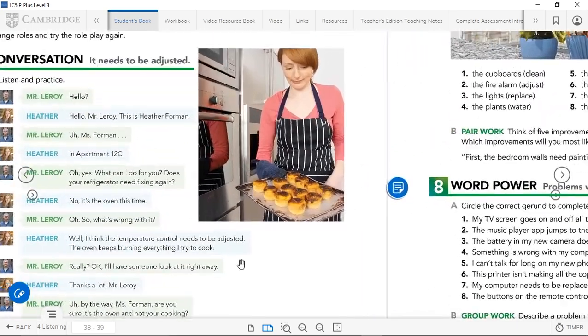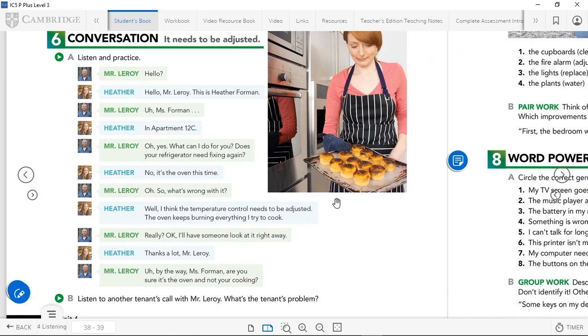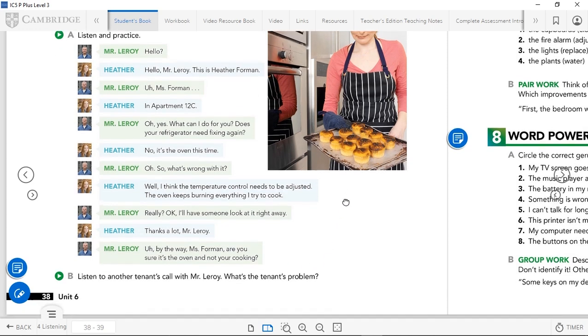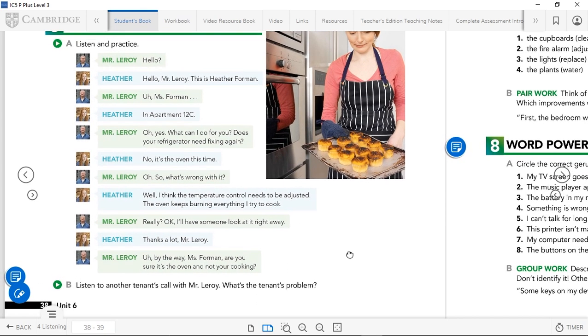It's going to be a really good example of what we're going to be seeing in the grammar for today. It needs to be adjusted. Okay, so let's listen to both part A and part B, and then we're going to be answering the question in part B. Listen to another tenant's call with Mr. Leroy. What's the tenant's problem? Okay, get the answer for this question. But let's start by listening. So let's listen.